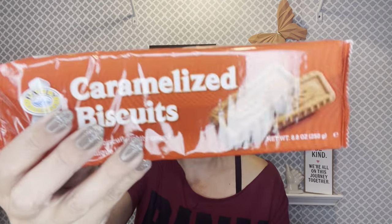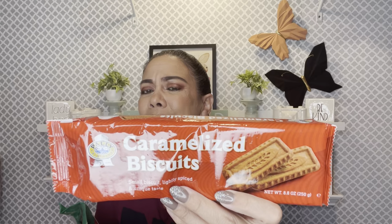I don't know. These are Pali biscuits, caramelized biscuits, small biscuits, lightly spiced, and a unique taste, and you get 8.8 ounces. So I don't know, I brought them to see if my family wanted to give it a whirl. If they don't, then they're nice to put, like, in a Christmas basket, that would be nice. It says 05/2022. So these will be perfect to put in a Christmas basket, if you find them. Because you know, it says small biscuit, lightly spiced, nice with ginger, like a chai tea. Or like, I don't know, guys, they're just nice for Christmas. I believe they're nice for Christmas, so I don't know, you tell me.